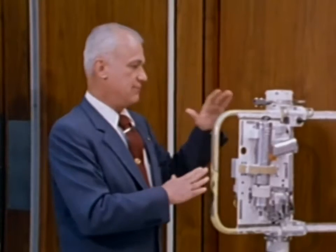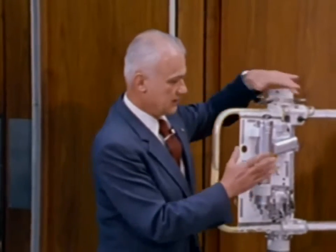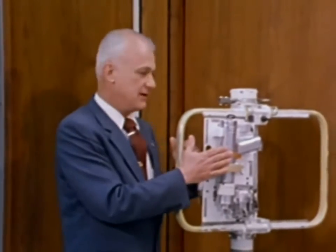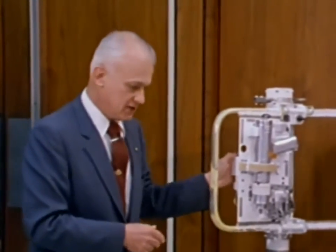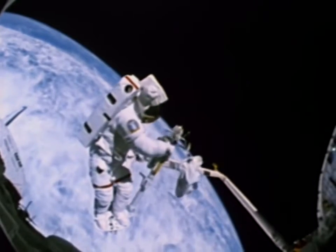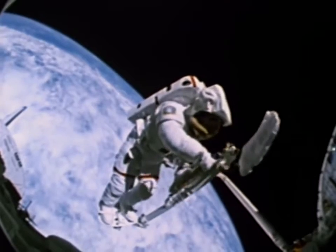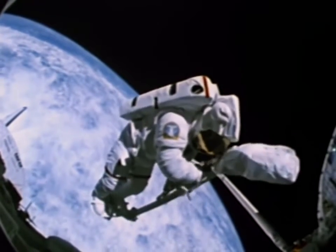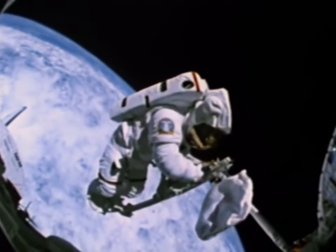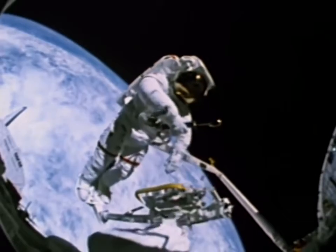The manipulator foot restraint carried tool boards equipped with tools such as this modified power tool. On the backside, additional simple hand tools. And I exercised this against a mock-up of the electronics unit and some of the other detailed mechanical tasks that were to be performed by Ox Van Hoften and Pinky Nelson on the subsequent STS-41C flight.